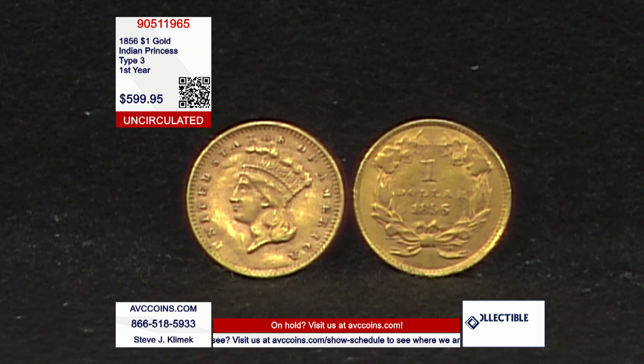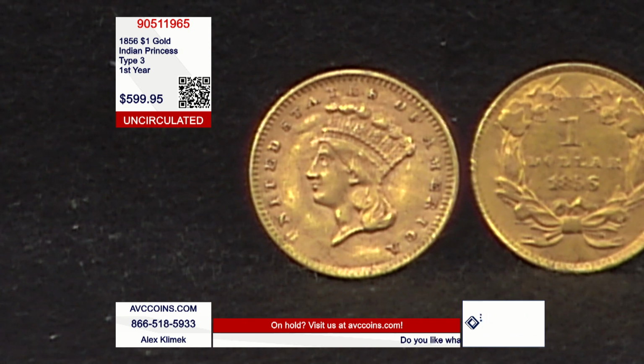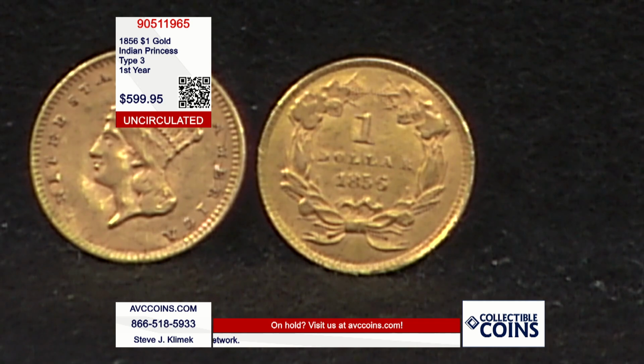So again, 3 basic design types on the $1 gold piece. Type 1, the Liberty design when they first came out, 1849 to 1854. Then we changed the design to the Indian Princess you see here in 1854 through 1856 early in the year. They call that small head because it was on the same size blank as the original Liberties. Then they made the Type 3, this coin, the first one ever, a little bit larger to entice the American public to trade a little bit more frequently with it. And they did. They made this coin until 1889.